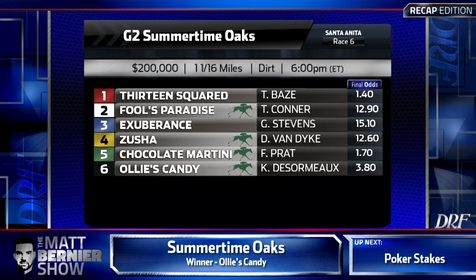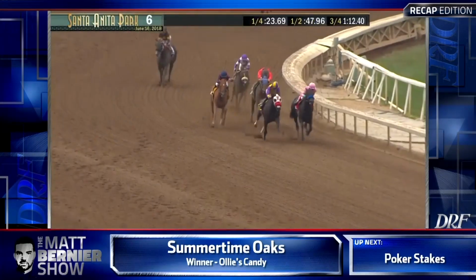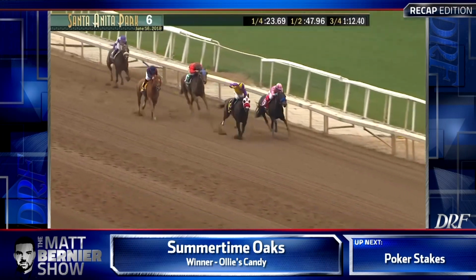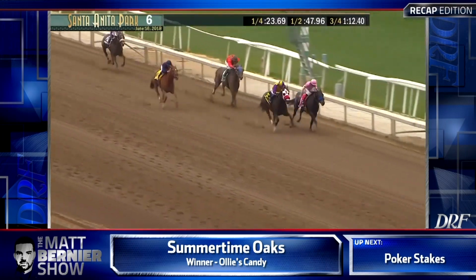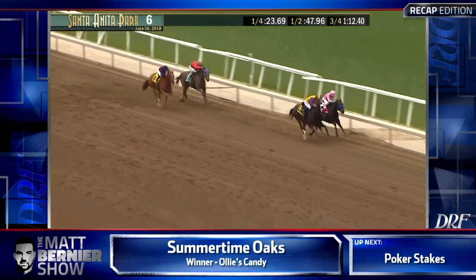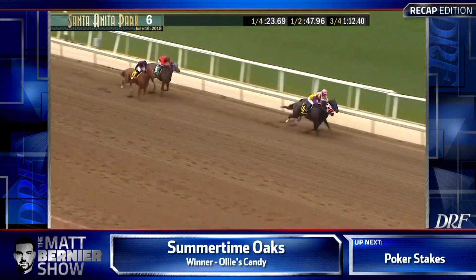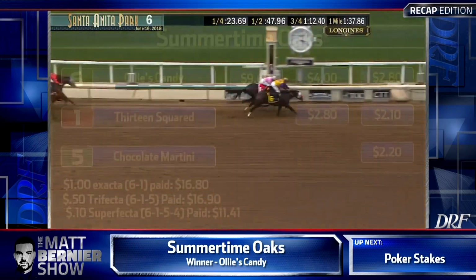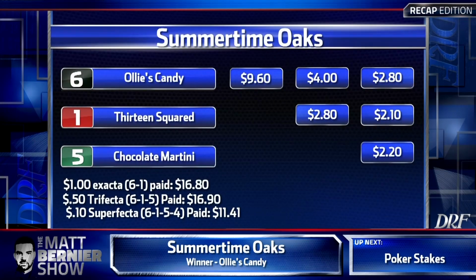Here it is, the stretch of the Summertime Oaks. Chocolate Martini, who has 3 or 4 lengths to pick up, staying near the inside. It's Ollie's Candy on the outside, really putting it to 13 squared at the 8th pole in the Summertime Oaks. They're well clear of Zusha and Chocolate Martini. The litmus test for Ollie's Candy. She's ahead in the front from 13 squared. Ollie's Candy clearing some significant hurdles while Ollie's Candy prevails, gets the job done at odds of 7-2 as the third choice over 13 squared in a prolonged battle down the lane. And your third place finisher is Chocolate Martini. She was 4 1/4 lengths back of the top 2 finishers.